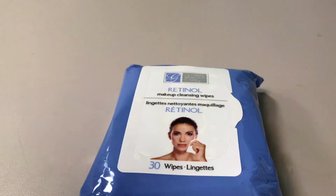So I used this and I didn't do anything else. It might have cleaned a little bit. There was a little bit of makeup on the wipe, but just not a lot, not anything that should have been on my face compared to the amount of makeup that I had on and compared to the amount of product I see on other wipes that I use. But I decided to just leave it and see what happened the next morning.